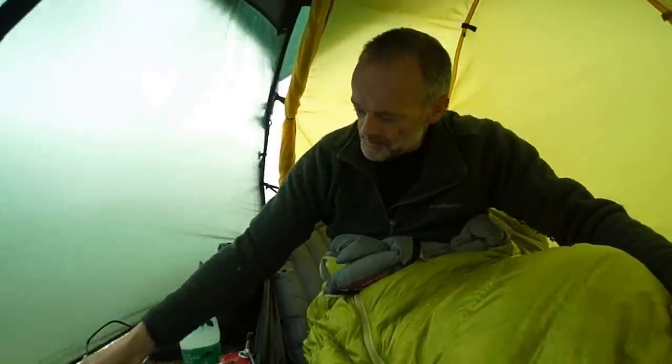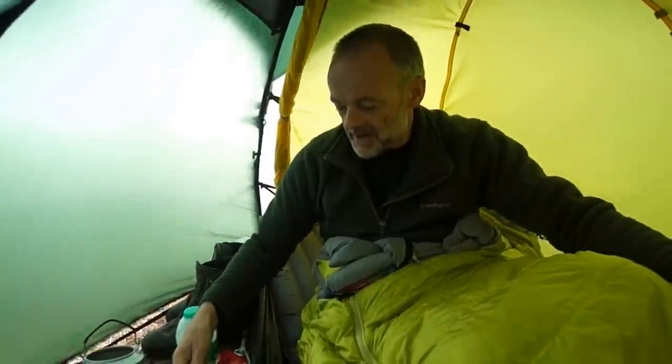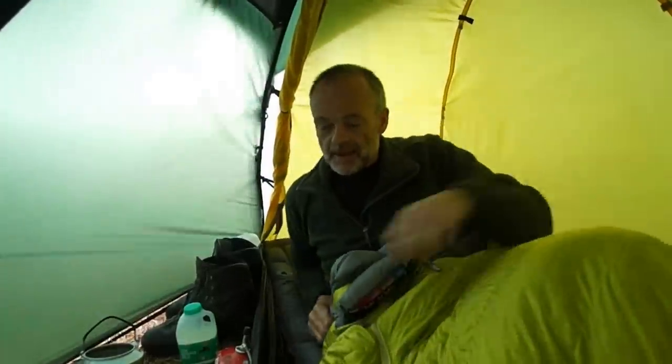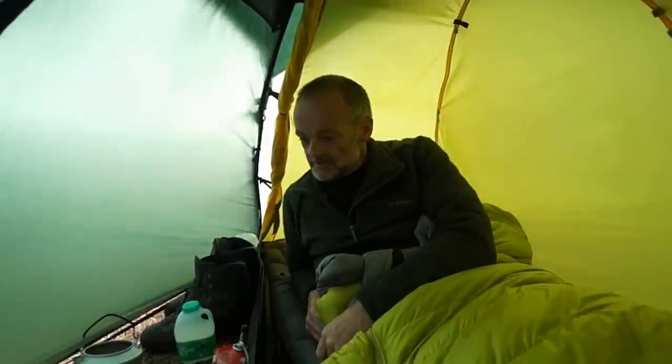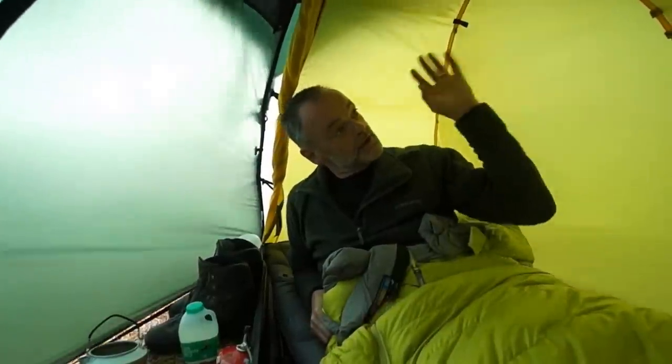Right, good morning. Very windy and rainy night. Rain till about 2 in the morning, and then the wind's picked up even more now, so it should be fun packing this away. I'm just going to have a drink and a bit of porridge to eat, and then I'll start packing everything up. The tent performed fine, very rigid, no problems at all.